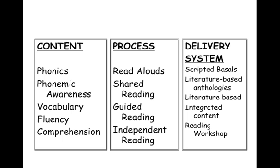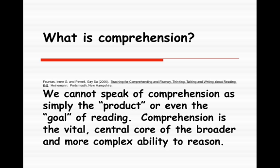As the semester progresses, once we finish with comprehension, we'll move on to different processes. We've talked about content, now we're on process. How do we teach all this stuff? We teach that through read-alouds and shared reading, guided reading, and independent reading, and we're going to talk about that after the spring break. Finally, to end the semester, we'll talk about delivery systems. What are the different kinds of things that school systems use to teach all of these things? There's a variety of those, and I'll tell you all about the pros and cons of each one of those. But to start our conversation about comprehension, what is comprehension?